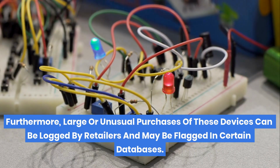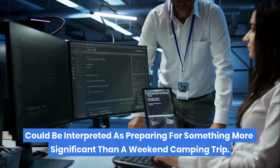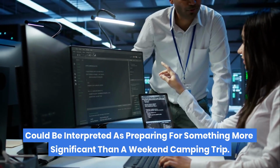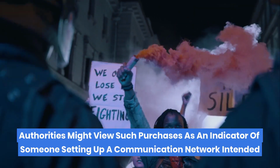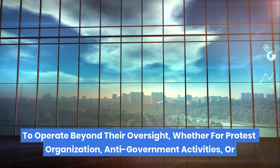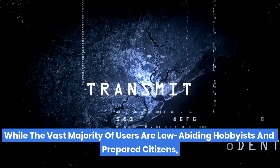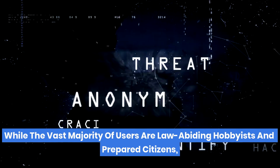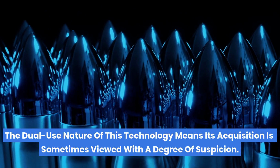Furthermore, large or unusual purchases of these devices can be logged by retailers and may be flagged in certain databases. While a single ham radio for a hobbyist is common, buying multiple high-powered units could be interpreted as preparing for something more significant than a weekend camping trip. Authorities might view such purchases as an indicator of someone setting up a communication network intended to operate beyond their oversight, whether for protest organization, anti-government activities, or other coordinated efforts. While the vast majority of users are law-abiding hobbyists and prepared citizens, the dual-use nature of this technology means its acquisition is sometimes viewed with a degree of suspicion.